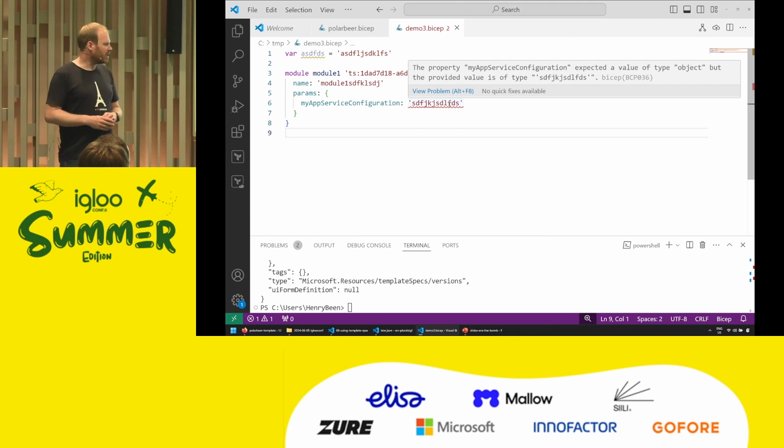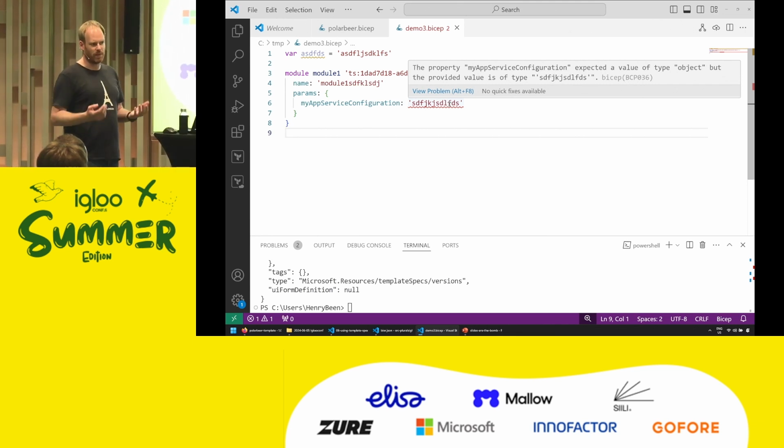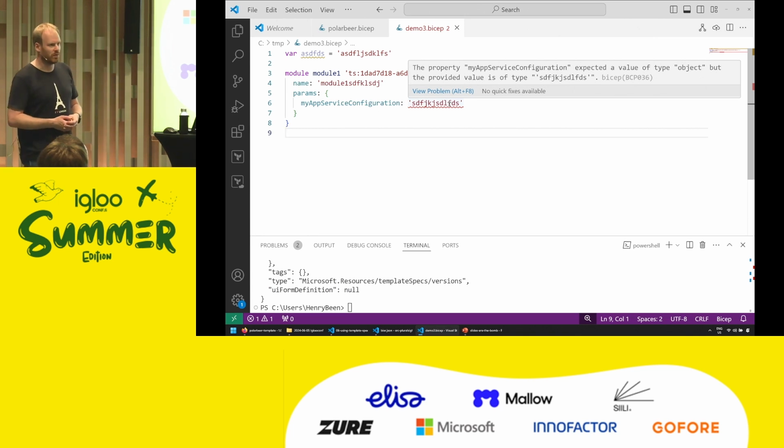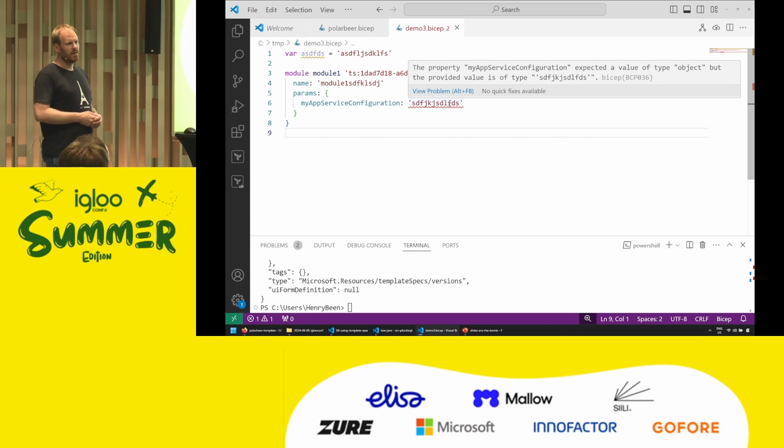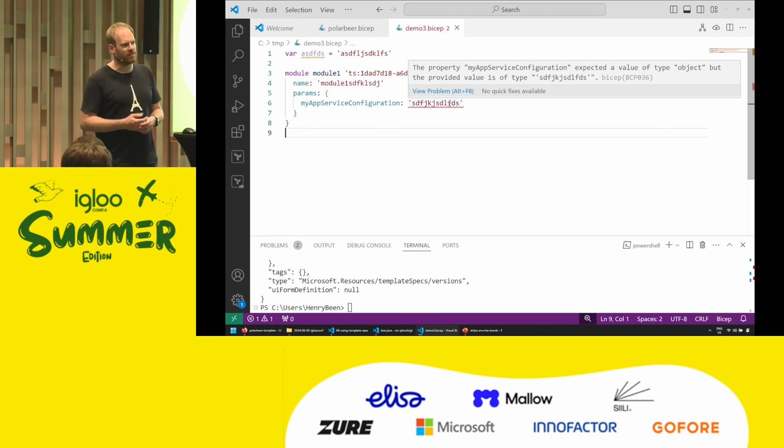But I really see this working if a team has to do a lot of infrastructure and they want to build a repository for themselves and they don't want to do it in Git. And then it's probably just a resource group of your own. So that's some considerations. But it really depends on your context and your individual configuration of your Azure environment.